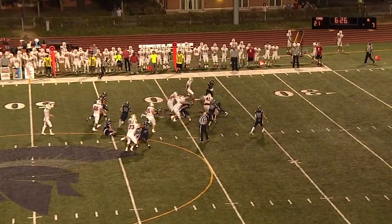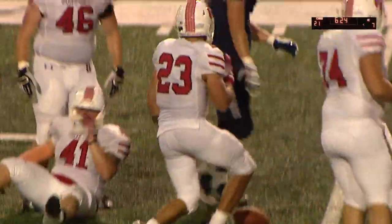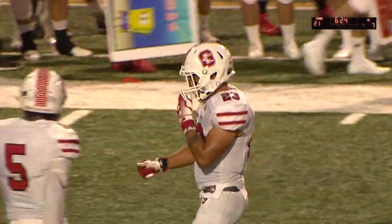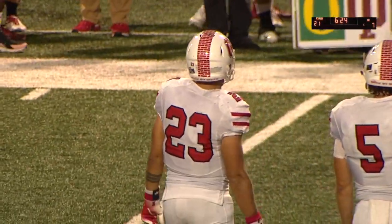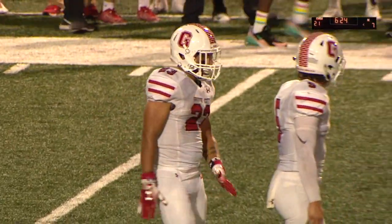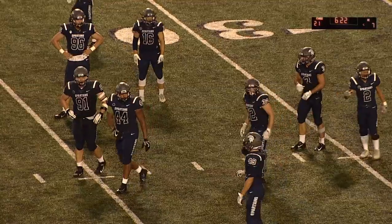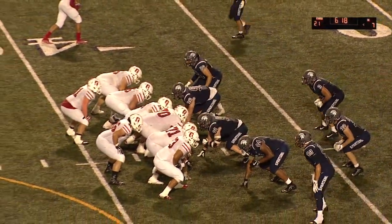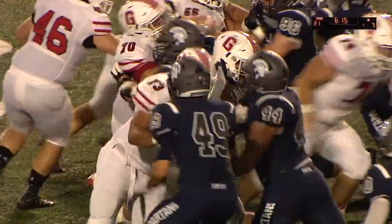This is Schools, and he's got some room, and he's slippery. He gets near the sticks, but they'll mark him. Looks like they're marking him a half yard short. They might give it to him. Oh, they gave it to him. First down. A little tempo out of Grove City here. And that power set again.